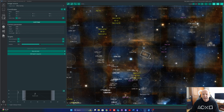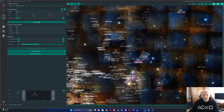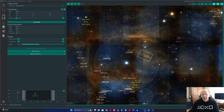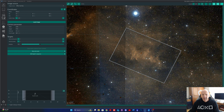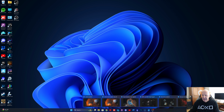Now this is near the Blue Horsehead Nebula, which is over here, and Rho Ophiuchi here, if that's how you say that. I know a lot of people struggle. I'm not really sure which is the correct way to say it. But the framing came up quite nicely in the Skywatcher with the 2600, before my 2600 died, and so I went ahead and imaged that. So this was the image that I came up with.